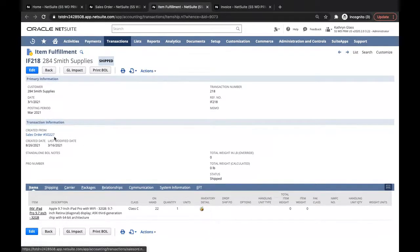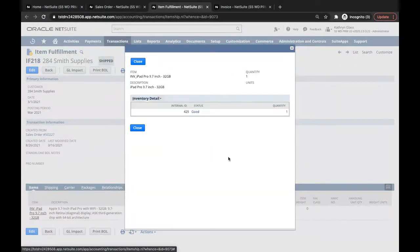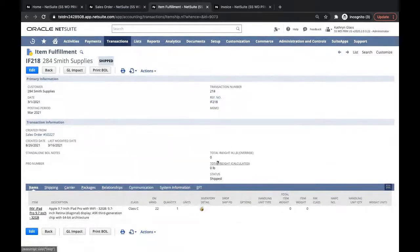On the item fulfillment, this is shipped, but you see that this has been created from order SO27, and the same items are here. It tells you the on hand quantity, and then you have this inventory details. This inventory details allows you to put the status of the goods, in case you have a batch number or a serial number. All of that is something which gets entered here.